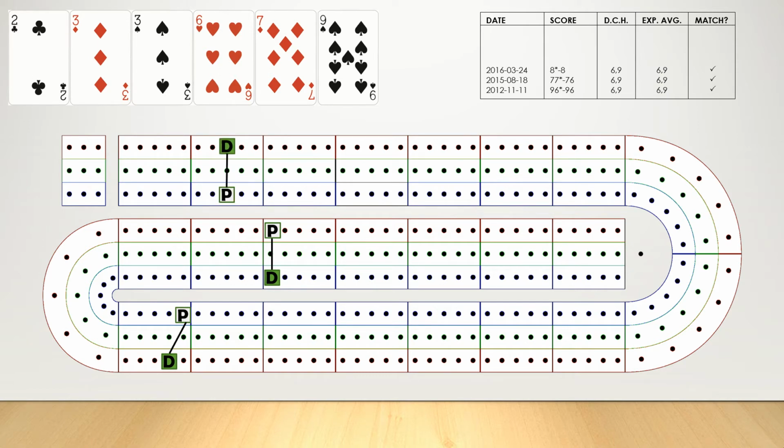The next time this hand was featured was in March of 2016 with a tied score of 8-8. Again, we're the dealer. 6-9 matches 6-9. The next time this hand was featured was in November of 2016. This time we're the non-dealer with a score of 29-28. The top voted discard choice on Daily Cribbage Hand was 2-7. And this aligns to the choice with the highest expected average, as we know, which is 2-7 as the non-dealer, so we have another match.